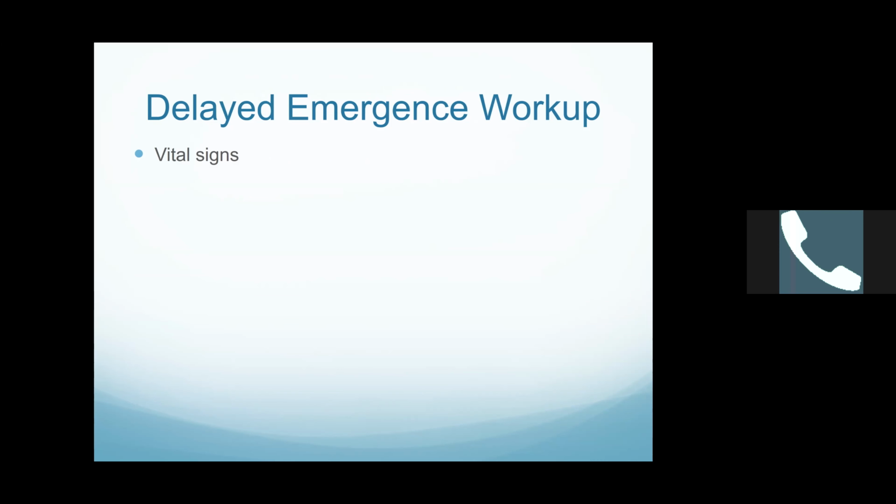That includes temperature. You want to make sure that there's no reason from a vital sign standpoint that you have concerns. You want to make sure that the person's strong, that they don't have any reason to be weak. You want to do a neurologic exam. We talked about some of those reflexes to look at.